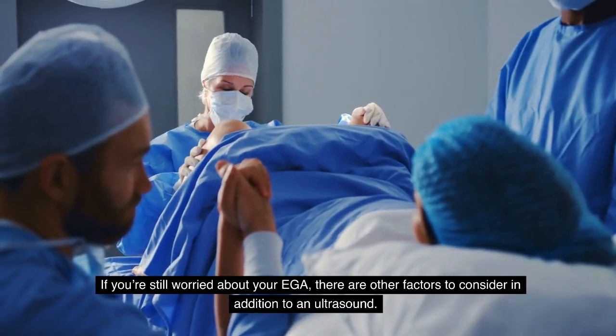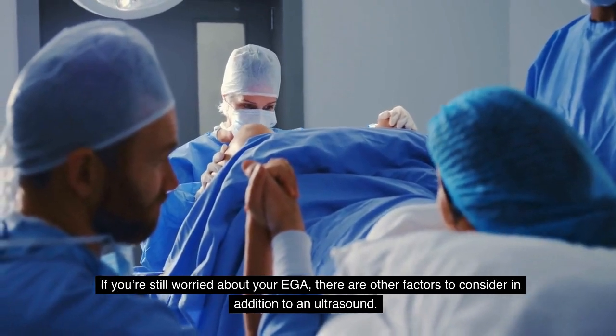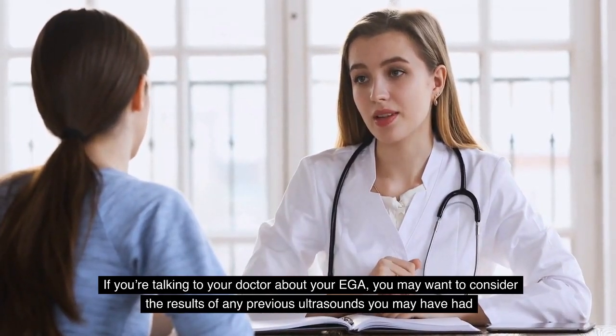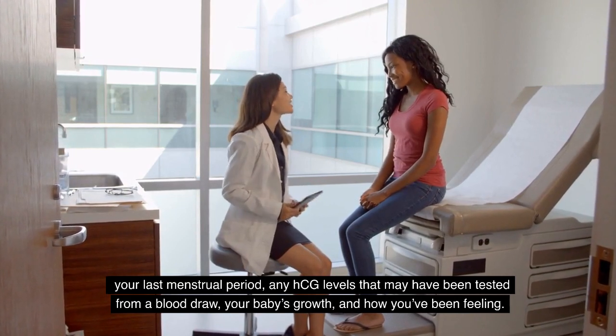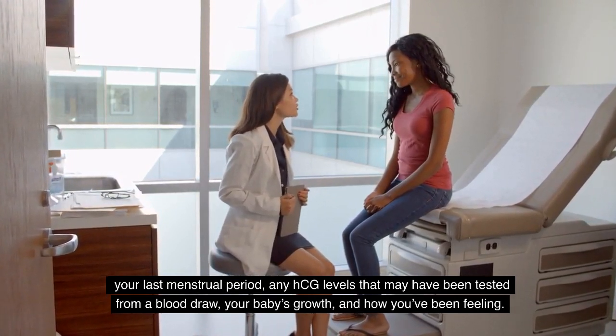If you are still worried about your EGA, there are other factors to consider in addition to an ultrasound. If you are talking to your doctor about your EGA, you may want to consider the results of any previous ultrasounds you may have had, your last menstrual period, any HCG levels that may have been tested from a blood draw, your baby's growth, and how you have been feeling.